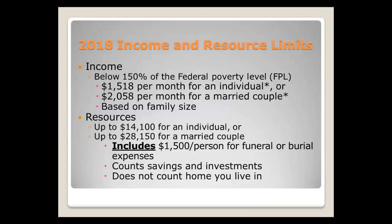It does count any kind of savings or investments. So it counts your checking account, savings account, stocks, bonds, mutual funds, IRAs, stuff like that. So those will count toward resources, but resources do not count the home that you currently live in or the car that you currently own. So for a single individual, if I have one car, that does not count as a resource. If I'm a single individual and have 3 cars, 2 of those cars are going to count toward my resources, toward that $14,100 for a single individual.